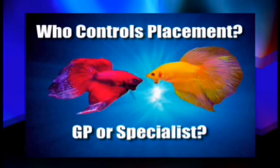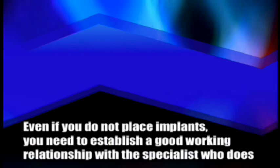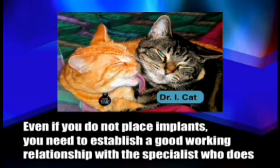And the other thing is, who should control the placement of these implants? The answer is really simple. The person who is going to restore the implant needs to be the one who places the implant. And even if you don't want to do implant placement yourself, you should be controlling where the implants go. And you need to establish a good working relationship with the specialist who places your implants.